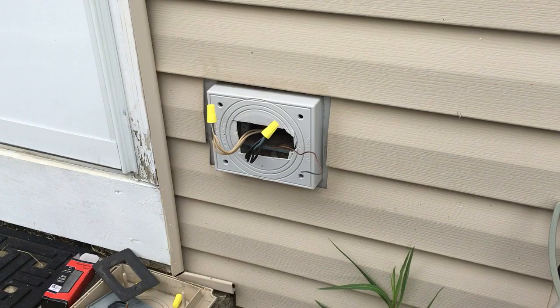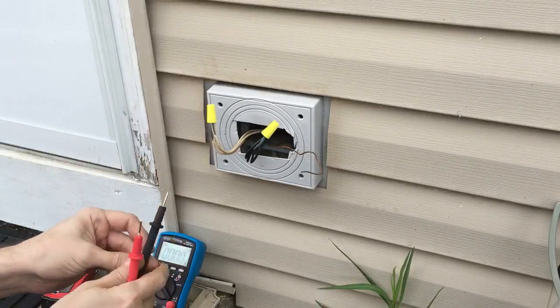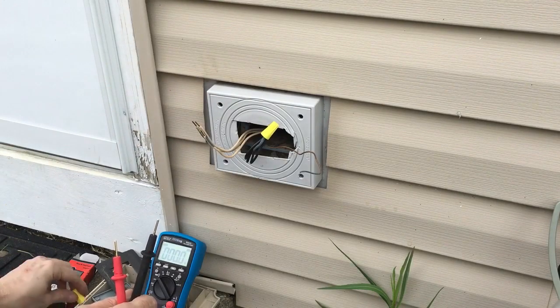So let's go ahead, and I've already killed the breaker. Let's just double check one more time, make sure that I am not live. So we'll take our neutral wire here, pull that off really quick.